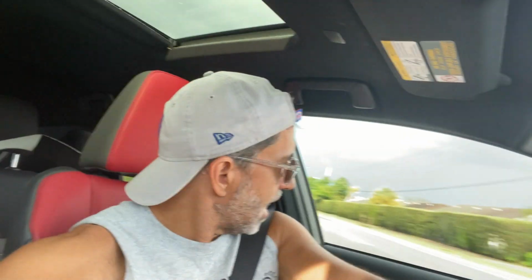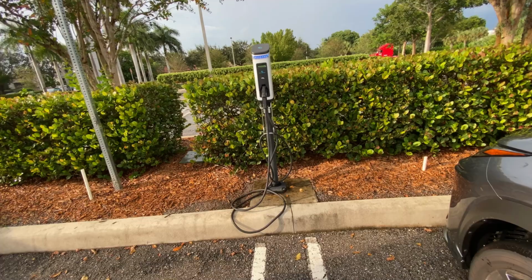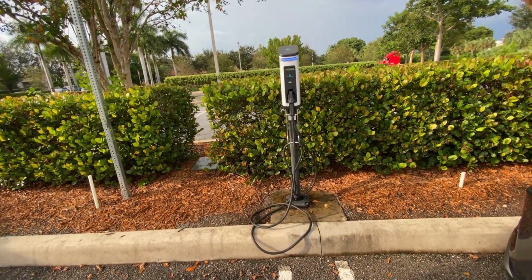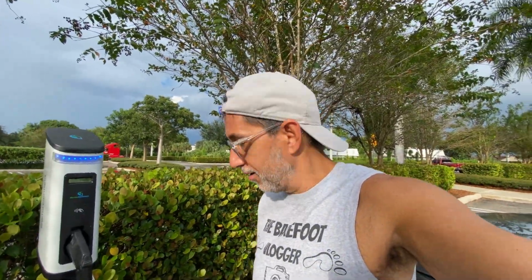If you're on a tight budget and you want something smaller and more affordable, you can do that at Wellington too. Let's go across the street and check out the municipal complex. Look at this. Boca doesn't even have this. Only in Wellington can you come to the municipal complex and charge up your Tesla.